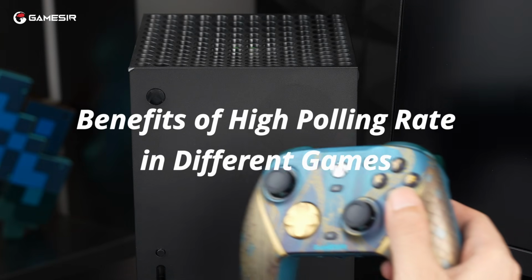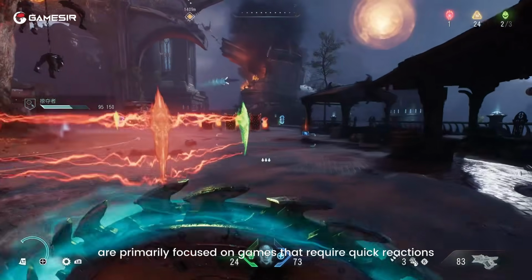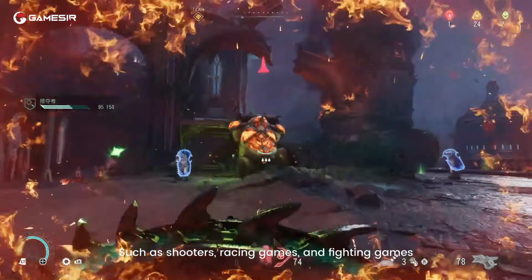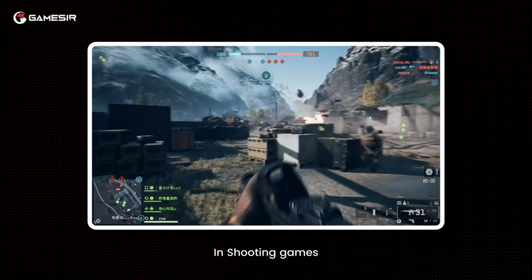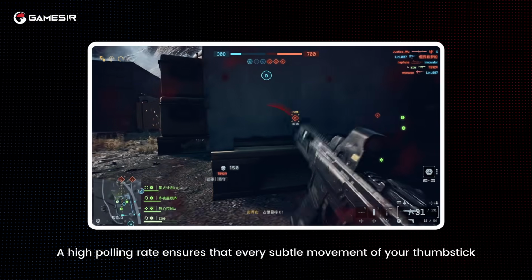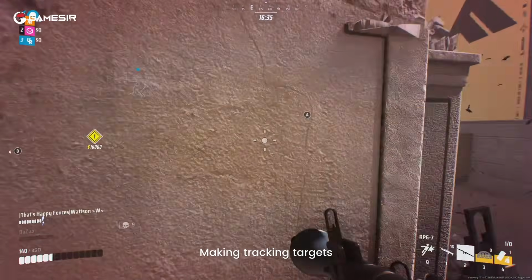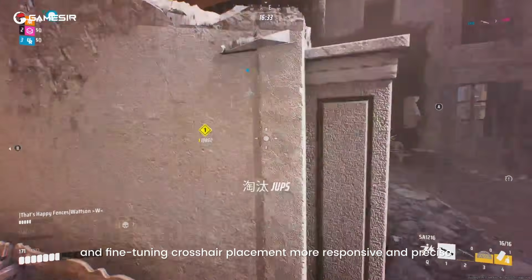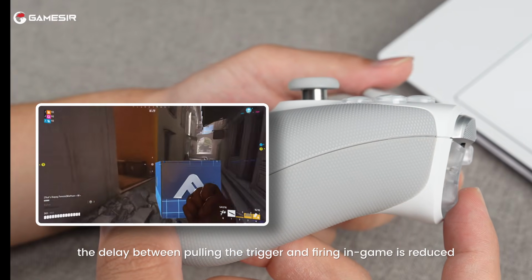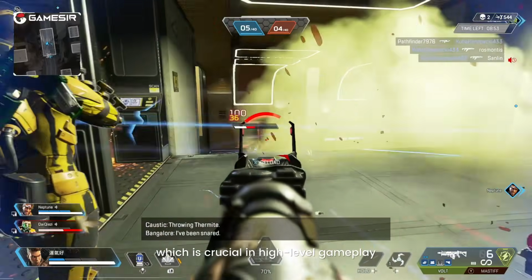Benefits of high polling rate in different games. The benefits of a high polling rate in controllers are primarily focused on games that require quick reactions, such as shooters, racing games, and fighting games. In shooting games, a high polling rate ensures that every subtle movement of your thumbstick is reflected in the in-game crosshair with almost no delay, making tracking targets and fine-tuning crosshair placement more responsive and precise.